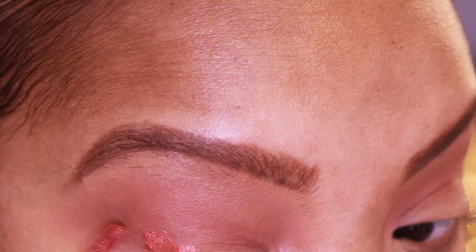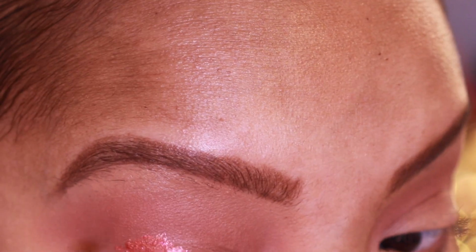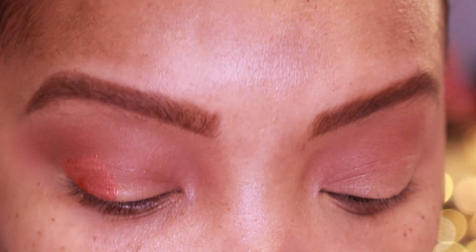And I'm just going to kind of pat that right here on the outer part of my lid. And I'm going to do one eye at a time. That's how I am doing one eye at a time. Basically, I'm doing the other part off camera. But when I do this in real life, when I'm not filming, I do it one eye at a time because with liquid shadows, you just want to be careful that it doesn't dry up too much.